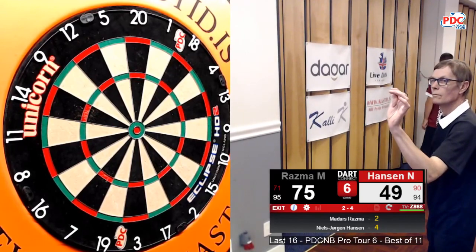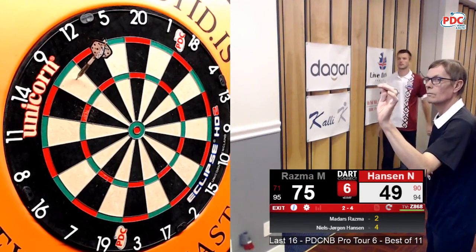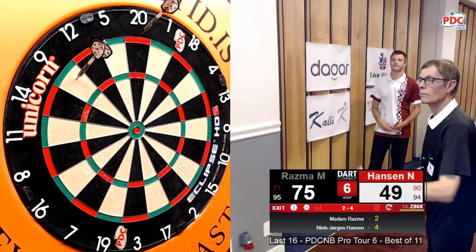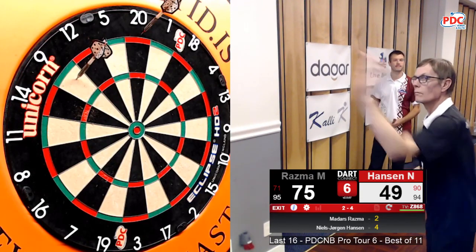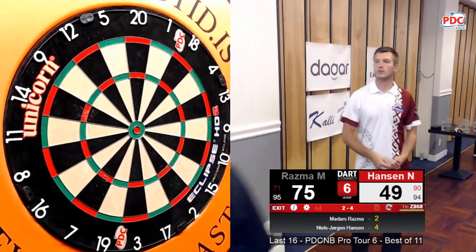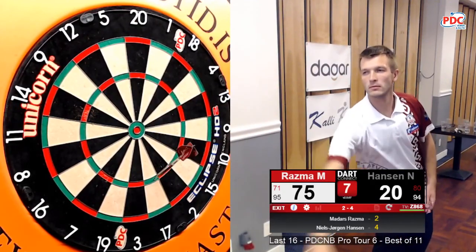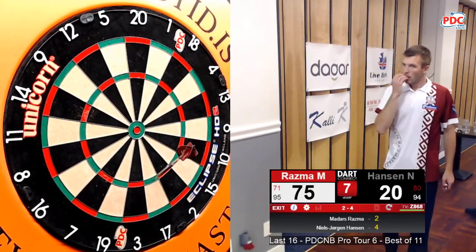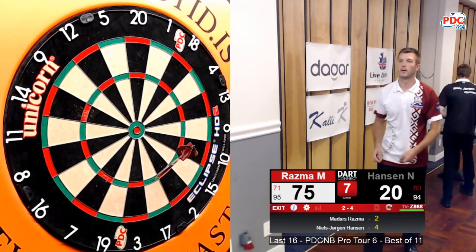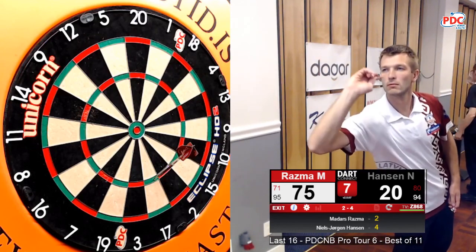Razma may only get one dart if he's back, because we know how good Hansen is at tops. And that's not the worst marker I've ever seen in my life. Oof, a rare miss for Niels Hansen. So Razma then has choices. Has got treble 17. That leaves 24. We know he's good at the 18 side. Let's see how he fares at this 24 side.